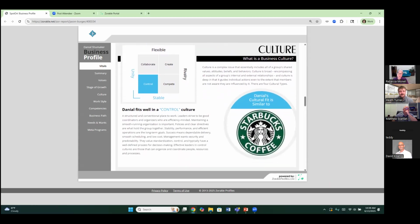Looking at culture, there are 4 primary cultures. This science, by the way, comes out of the University of Michigan. And Daniel is what we call a control culture. He fits well in a structured environment where there's strong coordination. We're dealing with effectiveness, efficiency, logistics. So it's all about stability.